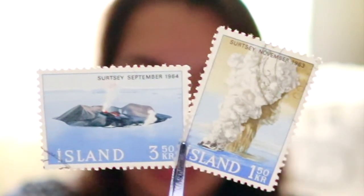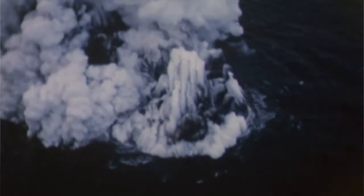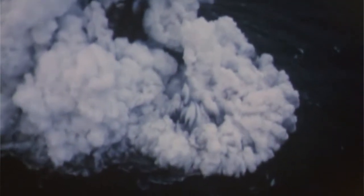Iceland's Island of Fire. On November 14th in 1963, some men in a fishing boat noticed a column of smoke coming up out of the water. They sailed closer thinking another fishing boat might have caught on fire, but they quickly smelled sulfur and noticed an eruption of lava spewing out of the water. For the next few months, fire, smoke, and lava spewed out of the sea as a volcanic island was born.